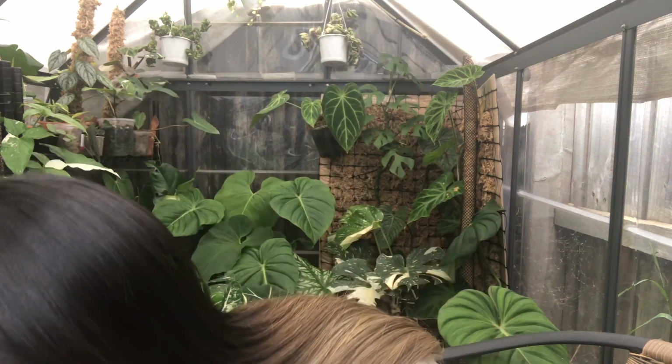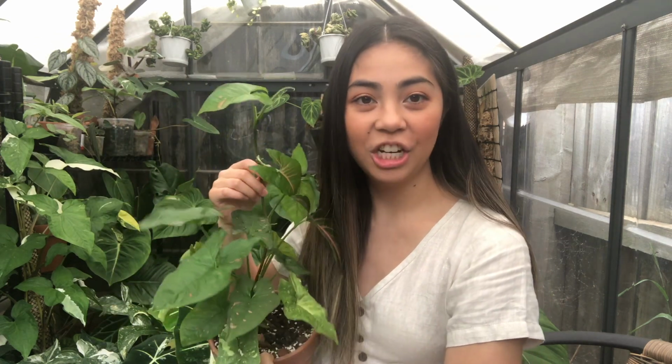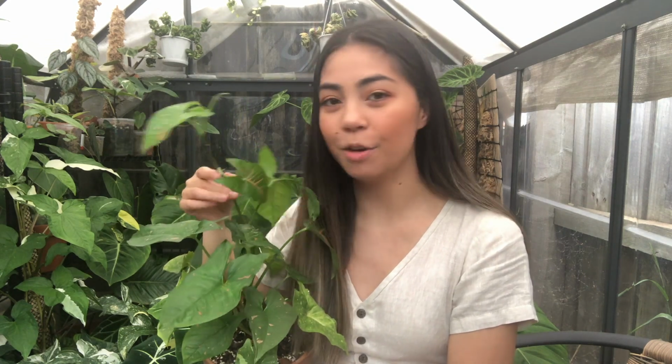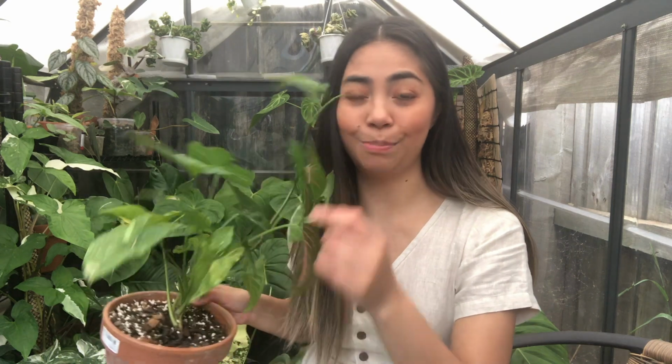My second Syngonium, I believe, would have to be this Syngonium Pink Splash. And I got this about maybe 2 months ago from Rural Tropics. It was in one of my plant hauls a few weeks back, and this guy is desperately, ooh, just hit me in the eye.